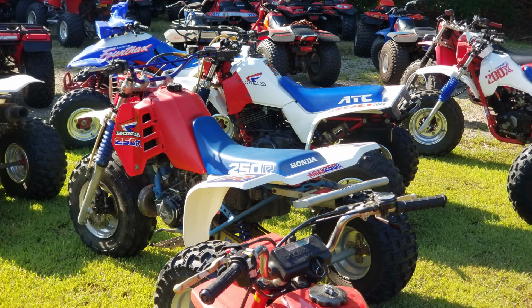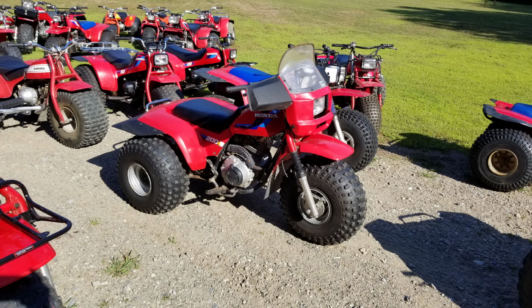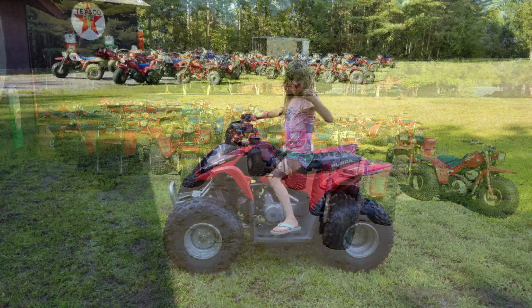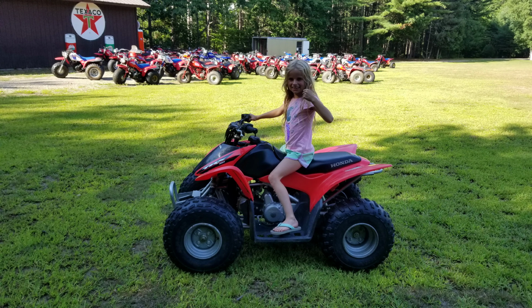I always like to say it's like playing Trike Tetris. Frontwards, backwards, put them where you can fit them. And eventually you get them all in, and it's time to plan for the next year. And that's how you do a front lawn 3-wheeler photo shoot.